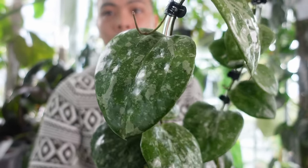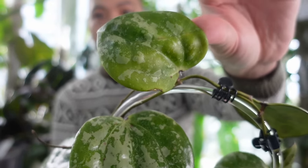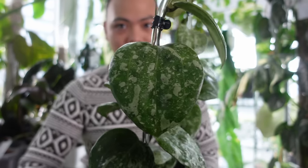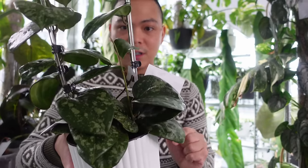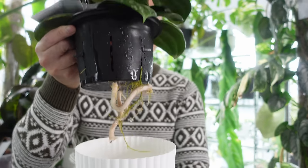Let it go, let it go. No, it's so pretty. I know this one is, I mean, y'all saw, the grow light got her. I'm so happy that this vine is so splashy, so thrilled. Some of these are okay, I guess, because there's not as much roots in the reservoir, but okay.